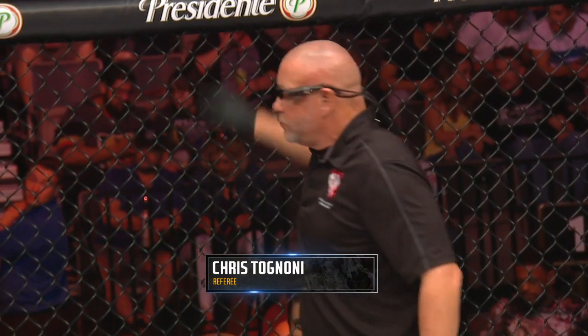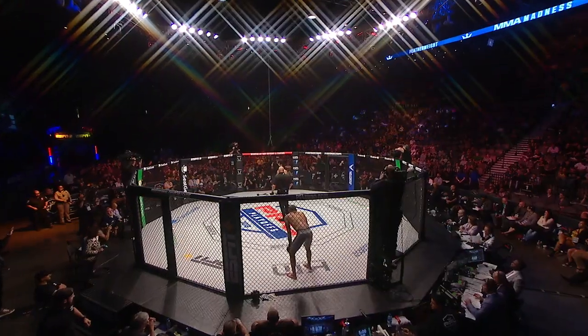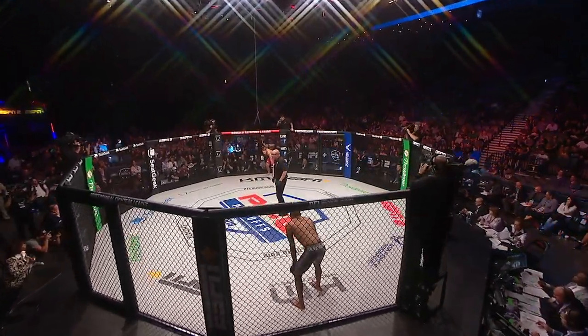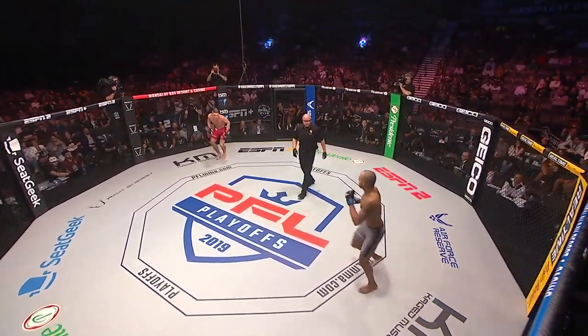Chris Wade in the red trunks representing Long Island. Nate Andrews representing Rhode Island in the gray. Quarterfinal bout, 2 rounds. Ready, sir? Here we go. The Professional Fighters League lightweight action.